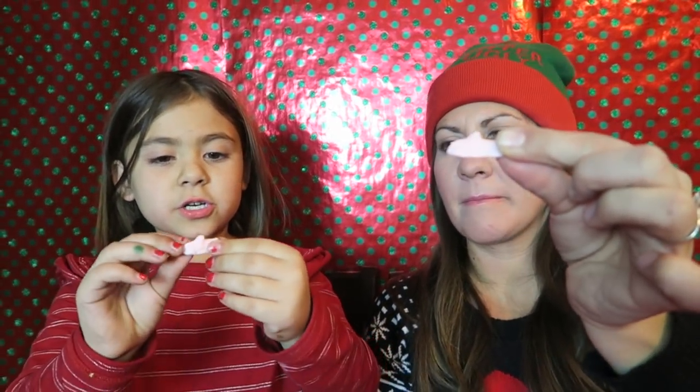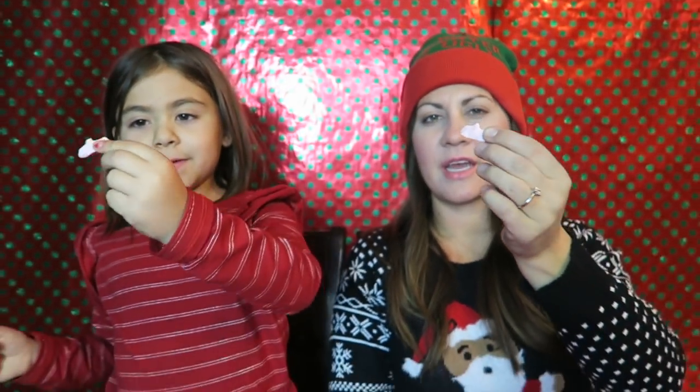So this is what they look like. Yeah, it's like little sharks. Oh yeah, they are little sharks. Okay, ready? Should we try it? One, two, three. Ooh, are they crunchy? Oh, they're sour. Oh yeah, that is sour. Ooh, I like them.